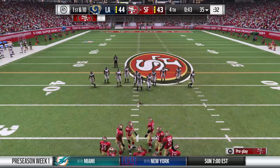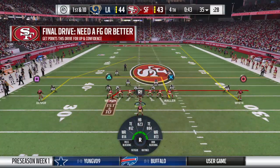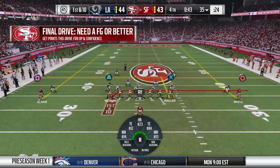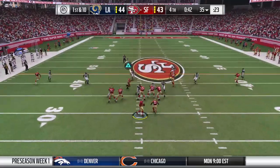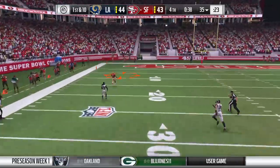They practiced it. We'll see if practice makes perfect. That was an excellent job of recognizing the situation. His first read wasn't there. Heck, his second read wasn't there. But he bought himself a little extra time scrambling out of the pocket, got to the sticks, and picked up the first down. He's going to let it fly.